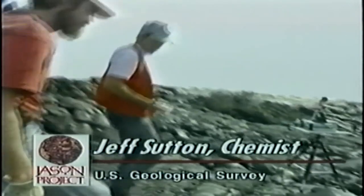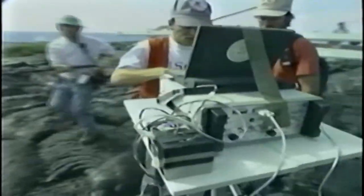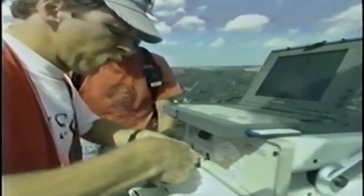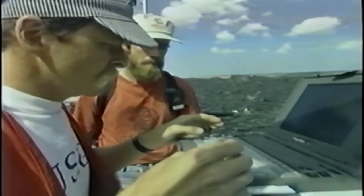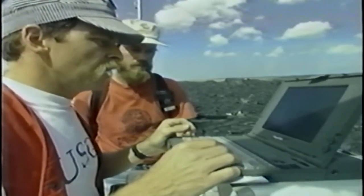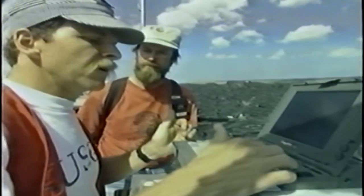Well, this is a gas chromatograph. Okay. And what the gas chromatograph does is it takes this mixture of gases that we have here and separates the mixture of gases and then analyzes them. Okay. Now, why would you want to do something like that? The reason we do that, we want to know the various amounts of the gases that are in the gas sample.